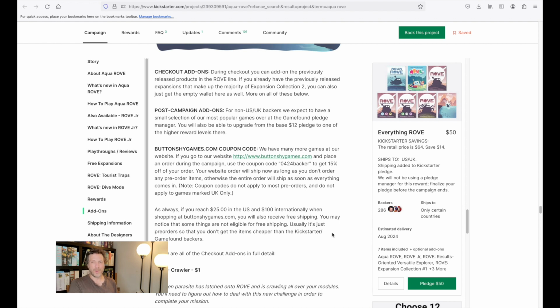You can go look at the Button Shy website, order anything and everything that you want, and you'll have a nice little savings there. And then if you're only looking at this campaign and you're only worried about backing things through this campaign, you'll be getting your stuff in August 2024. That's when they're targeting for the shipping date for this one. And because they're doing these smaller wallet games, they usually make this date or they're even early. So this isn't the kind of company or the kind of game that sees 6-month, 12-month delays.